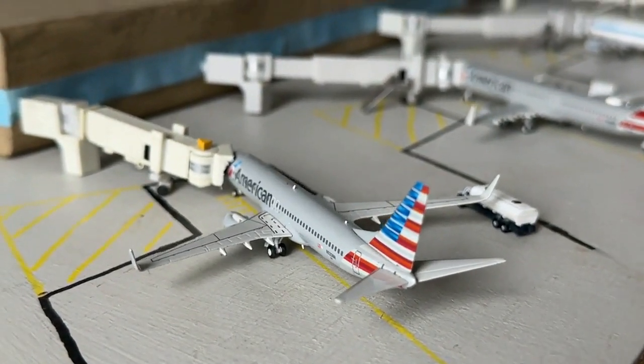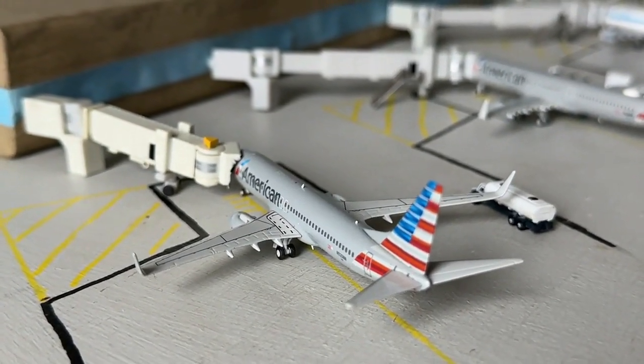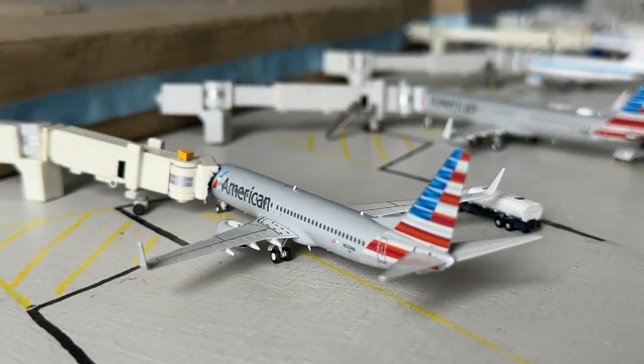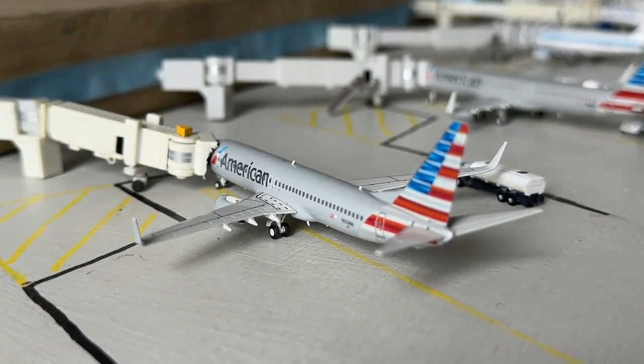And loading up over here at the far gate, we have the American Airlines 737-800. This is the normal livery. This is still the first release. I'm waiting to get that second release in the mail soon, hopefully. As of recording, of course, it's like December 11th. So, yeah, that's some context for you. Nevertheless, this guy's kind of making that nonstop service today.